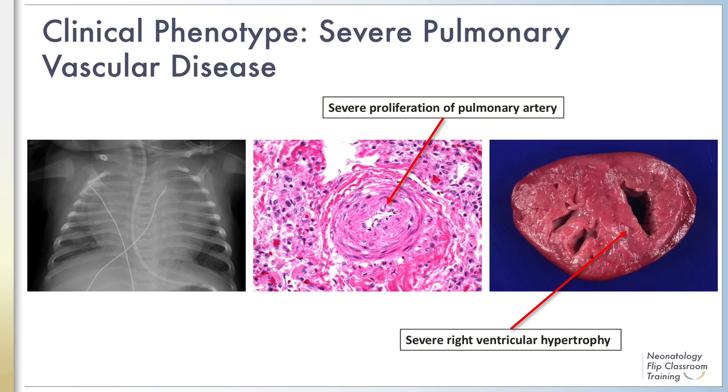The two autopsy pictures on the right were from another patient who died with a pulmonary hypertension crisis. You can see the severe smooth muscle proliferation of her pulmonary artery and severe hypertrophy of her right ventricle.